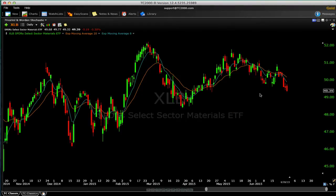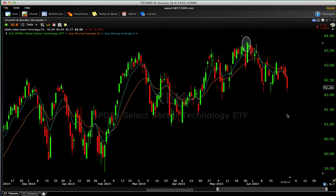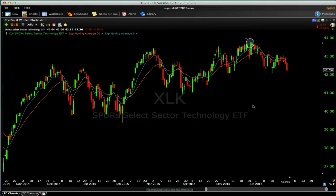XLB, another sector that's really rough here, the materials, as they continue to slide lower. And then finally XLK, this one again was beaten up this past Friday, sinking back below this recent range and now testing where bulls had stepped in previously, earlier in June, right around the lower $42 levels. So those are some of the leading and lagging sectors, things to keep in mind when you're picking your stocks and looking for exposure either on the short or long side.